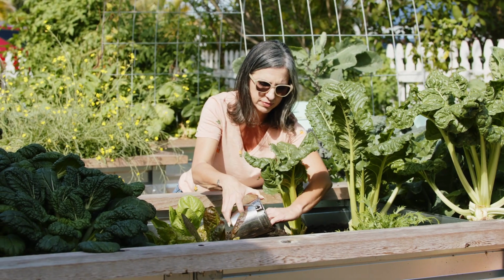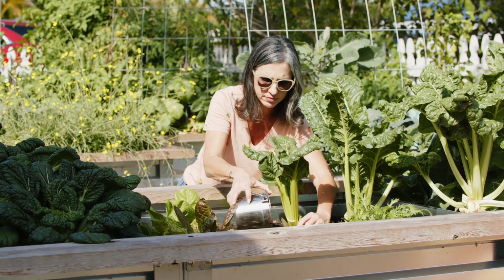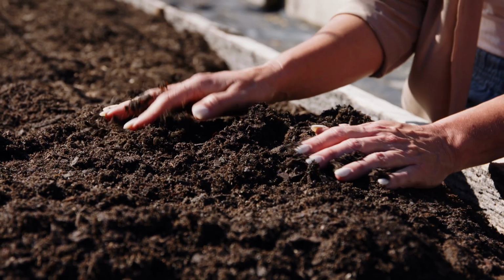Another thing that they're really great at doing is allowing excess water to drain away. Now, if you live in an arid climate, that doesn't mean raised bed gardens aren't for you. You can still use them with drip irrigation for mindful watering.